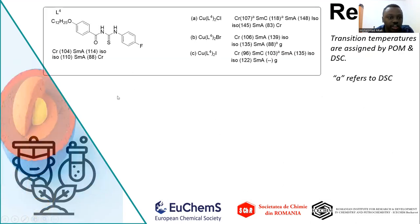So what we then tended to do was, instead of having symmetry, we reduced it, replacing one of the alkoxy chains with just a fluorine on the other side. And surprisingly, we also saw a liquid crystalline phase on this particular complex. This property is usually attributed to the fluorine that has been attached. And you can see that there is smectic A from 104 to 114 when we heated, and when we cooled, it's from isotropic liquid to smectic A to crystal, and the range was from 110 to 88.